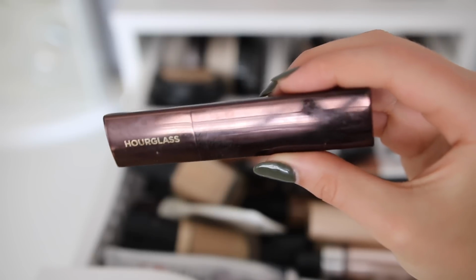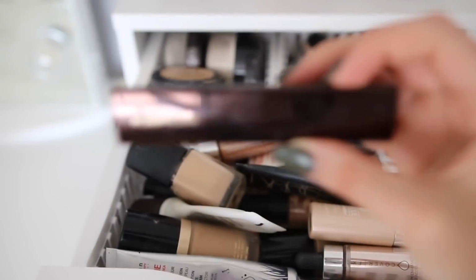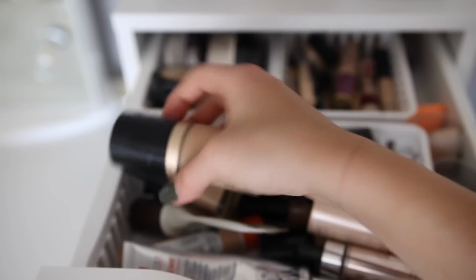I have the Hourglass Vanish Stick that I've only used once, so I need to start using this more. I don't really have an opinion on it. Too Faced Born This Way, not my favorite, to be honest. I don't really like this foundation.